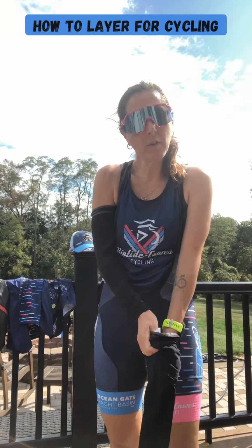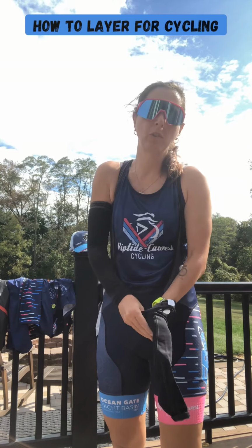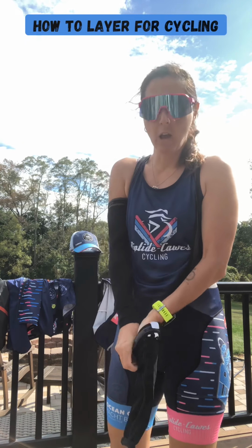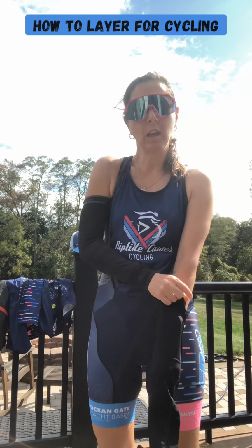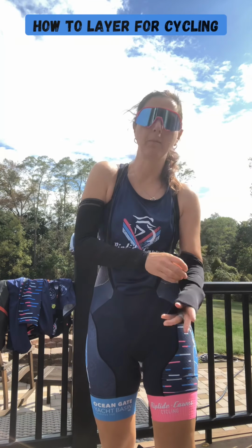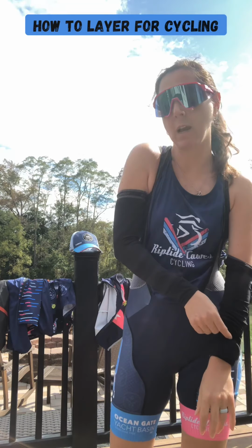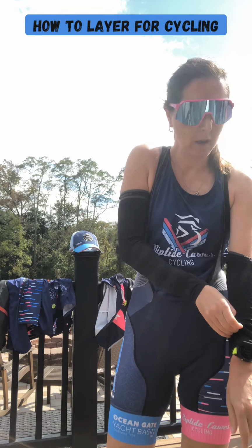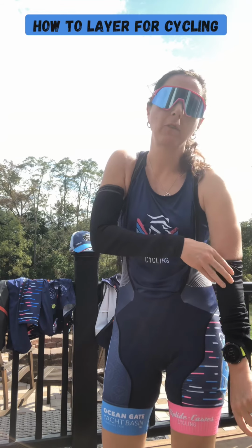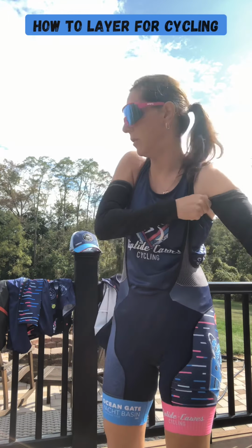And because I know the temperature is going to get into the 70s, I will decide to use my short sleeve jersey versus my long sleeve jersey. I would pick my long sleeve jersey if I knew the weather was going to stay probably in the low 60s versus getting up into the 70s, where I wouldn't need my arm warmers and I wouldn't want to take them off. So anything between 55 degrees to 65 degrees, or even lower, 45 to 65, I would have my long sleeve jersey on.